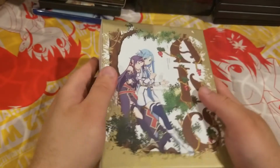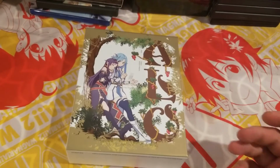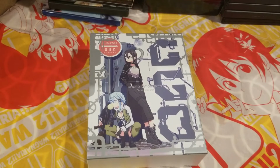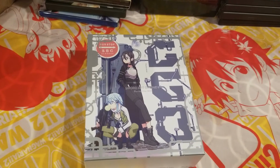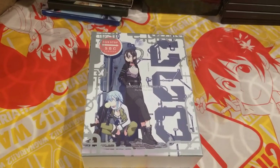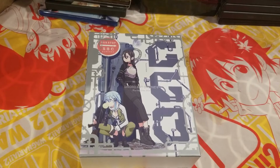Even if you haven't seen SAO, I would recommend watching it. In my opinion, SAO 2 is probably the better part of the series than the first. But again, everyone has different opinions of SAO, so I would still recommend watching it, or at least reading it. I think it's really worth it.